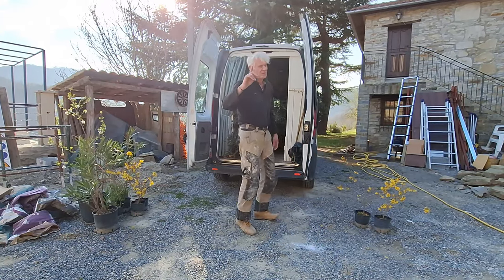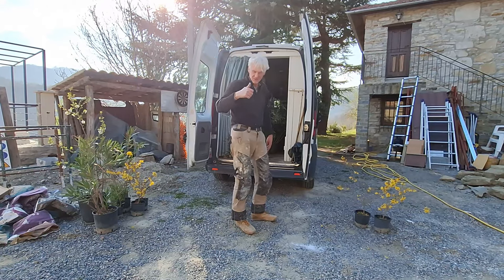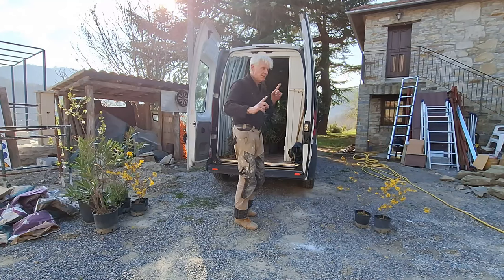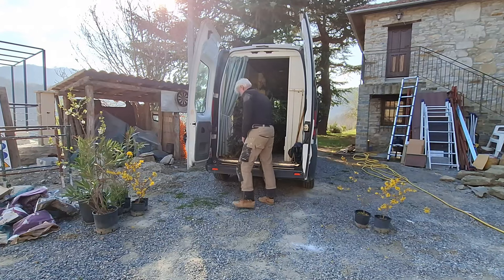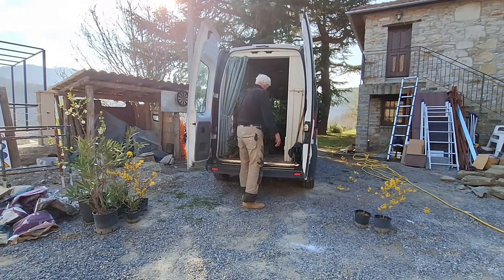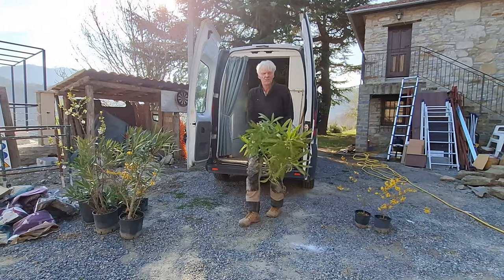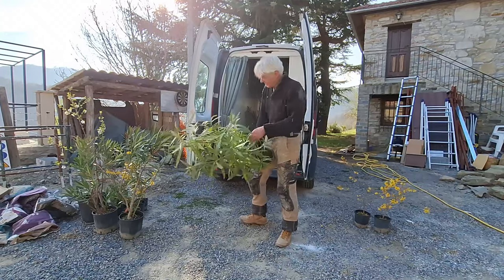So the new olive trees were delivered yesterday night. I got a reservation for 21. And then I take some plants with me, whatever is left, basically left over from last year, almost for free.